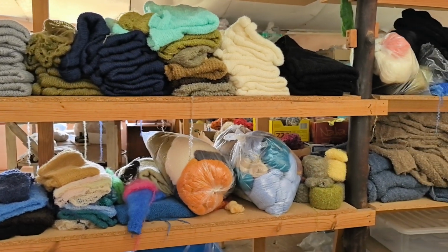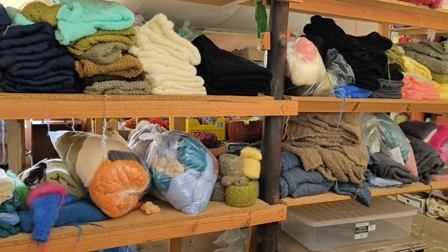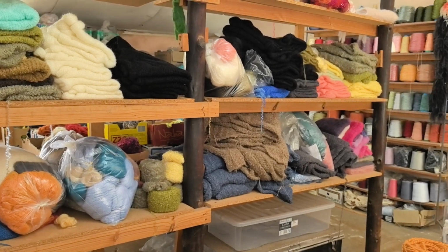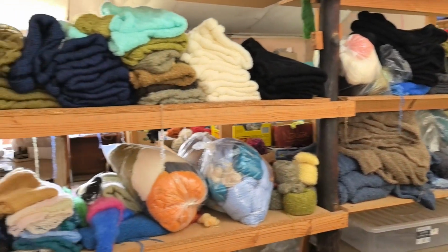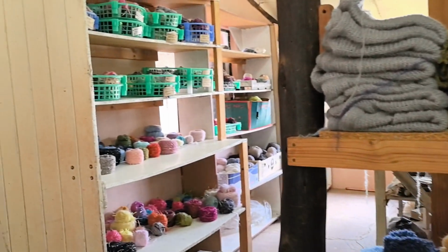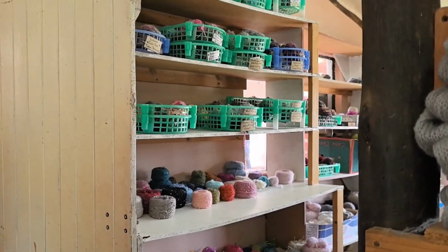We make three different thicknesses. The one on the floor you can see is the thickest one. We've got a middle weight and we've got a very fine weight. And we will see them as we go through. And in each weight, they are boucle and brushed.